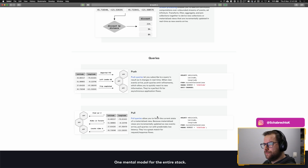That's actually pretty cool. So they have two different use cases. If you have an asynchronous use case, you just use the push. And if you just need it when you do a request response, you just do the pull one. It's nice that they have two different versions.